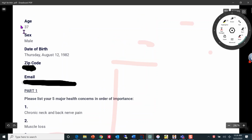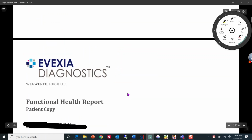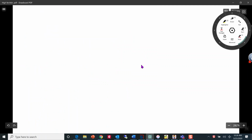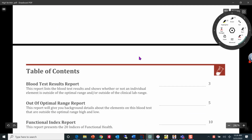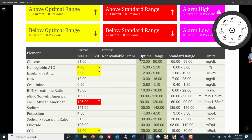So here's his age, 37 years old. I blacked out his name and stuff, but you can see chronic neck pain, chronic back pain, muscle loss, and joint tendon deterioration. Now, one thing is we took his labs. I took 12 to 13 vials of blood on him. And then what I really want to focus on is something that came back.